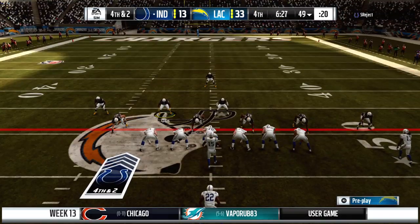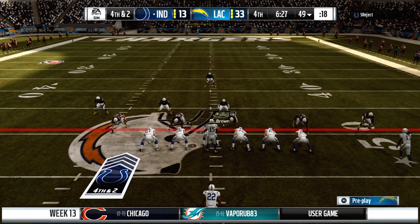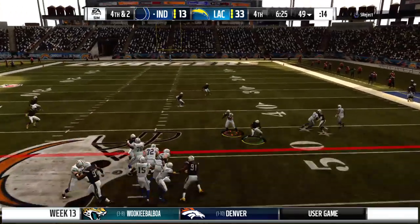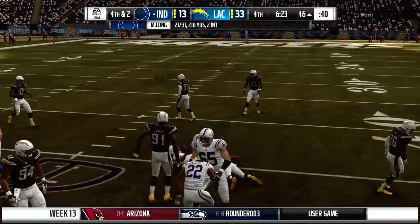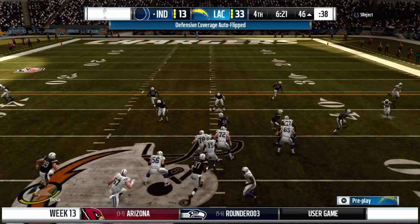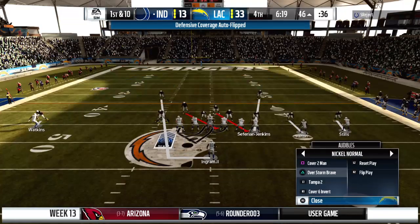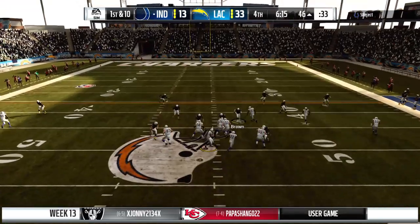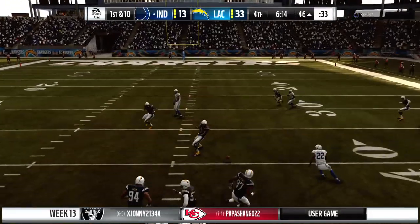So they'll go for it on 4th down. As expected, they're going for it to keep the drive alive. And complete over the middle, Safarian Jenkins. No reason not to try it there, and they do indeed convert on 4th. Now Long on 1st and 10.